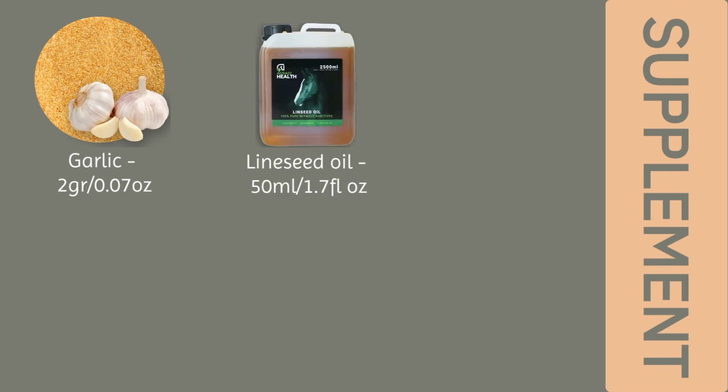I also add linseed, flaxseed, oil, 50 milliliters, as a rich source of omega-3 fatty acids, which help reduce inflammation and support healthy skin, coat, and joints. It also adds slow-release energy, especially useful in colder months without spiking blood sugar. Always store your linseed oil in the fridge.